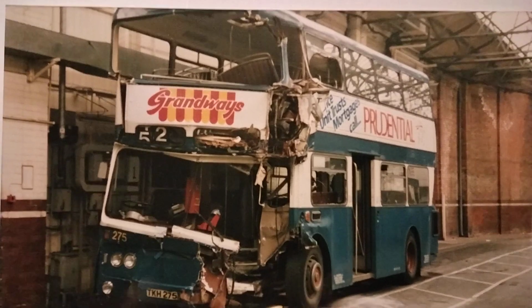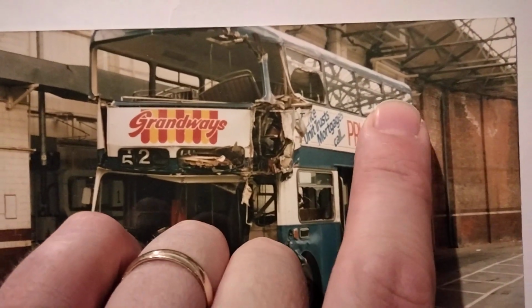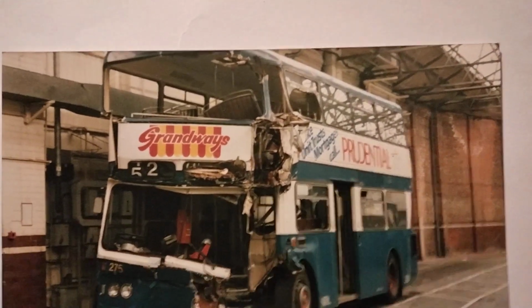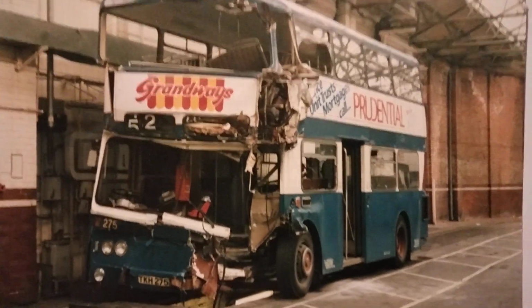One feature they did have, these buses, was this, in vogue at the time, large panoramic window at the back of the upper deck. That was on both batches of the dual door buses and also on the first batches of the single door ones that followed them.